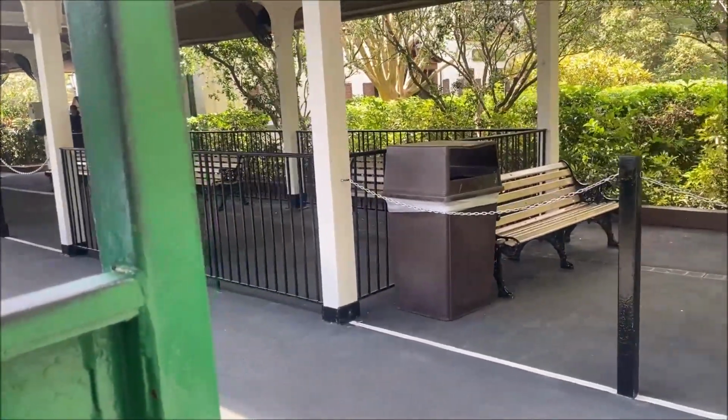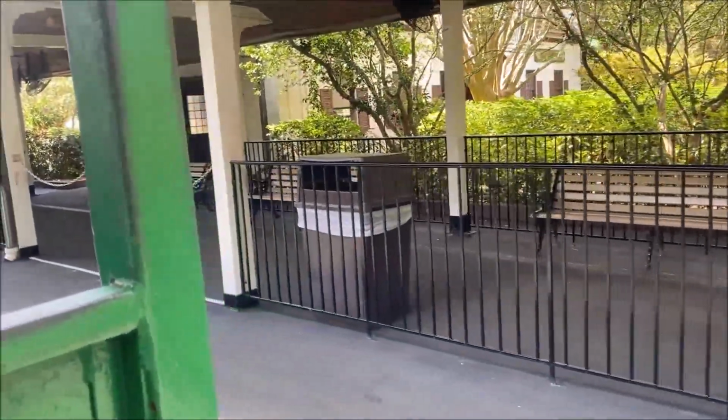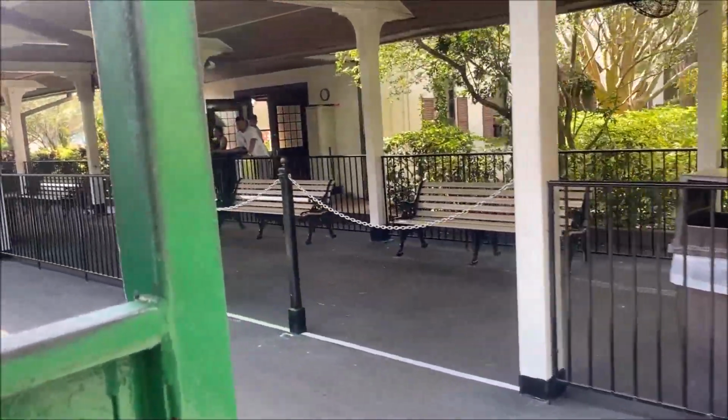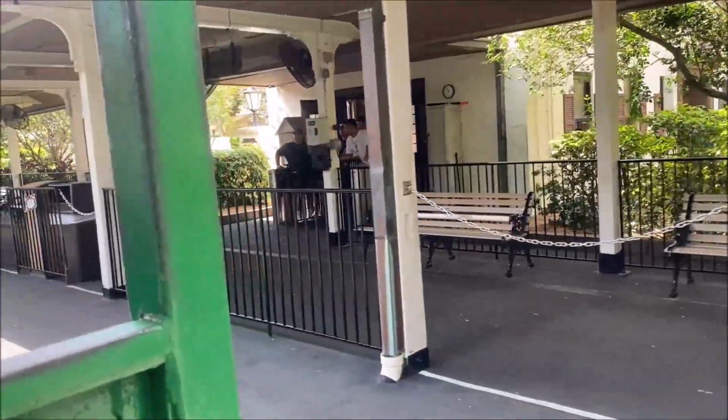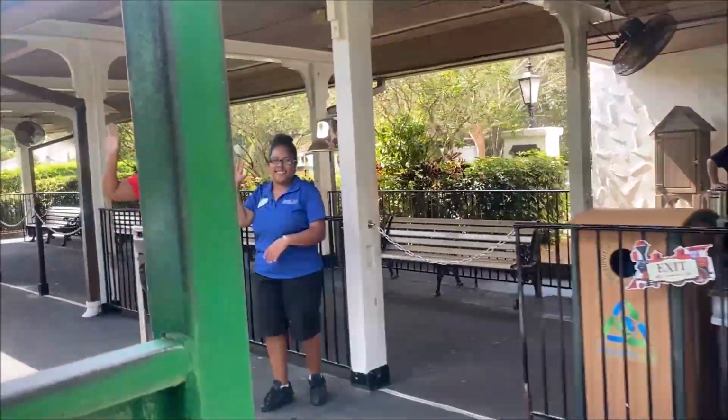Kinda. As we head out, I want to see every hand up. Put them up, put them up. Look to your right and wave goodbye to your hardworking station master and her supervisor. Say bye, Lisa and Denise.